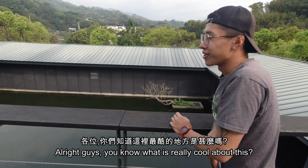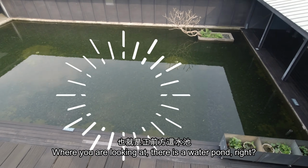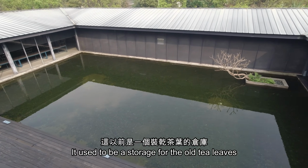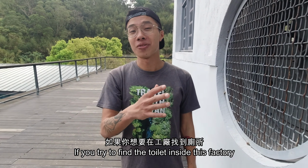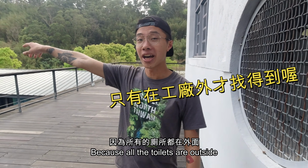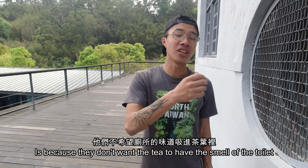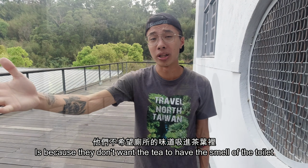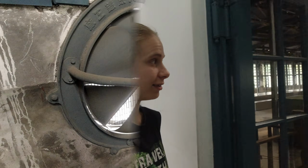Alright guys, you know what's something really cool about this here? At this area where you're looking at, there is like a water pond, right? It used to be a storage for all the tea leaves. Another cool part is, if you try to find a toilet inside of these factories, you'll never find it. Why? Because all the toilets are outside. One of the biggest reasons why they do that is because they don't want the tea to have the smell of the toilet. Okay, let's go inside. Let's see what's inside.